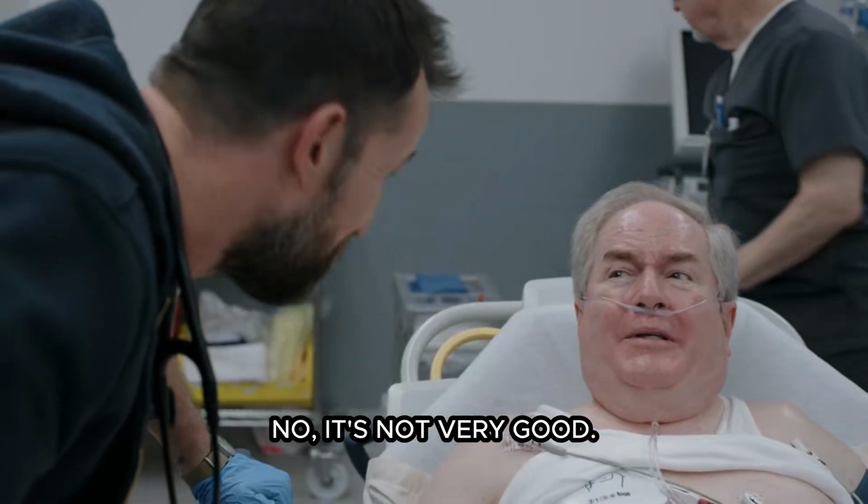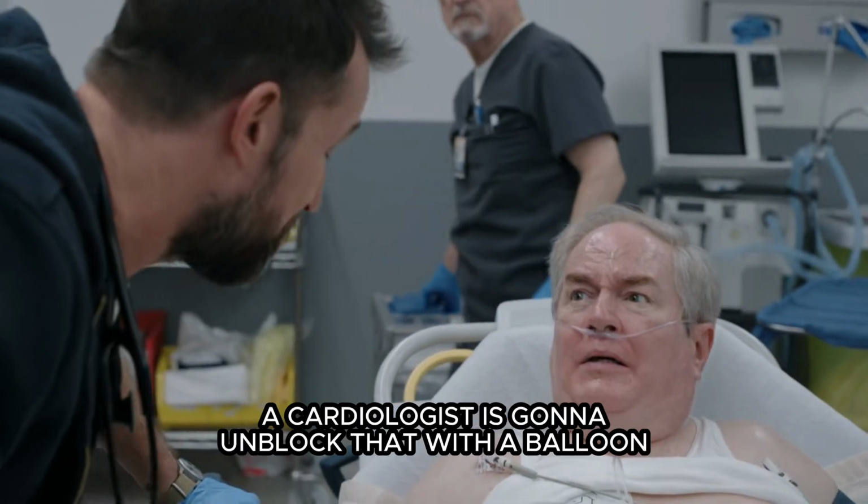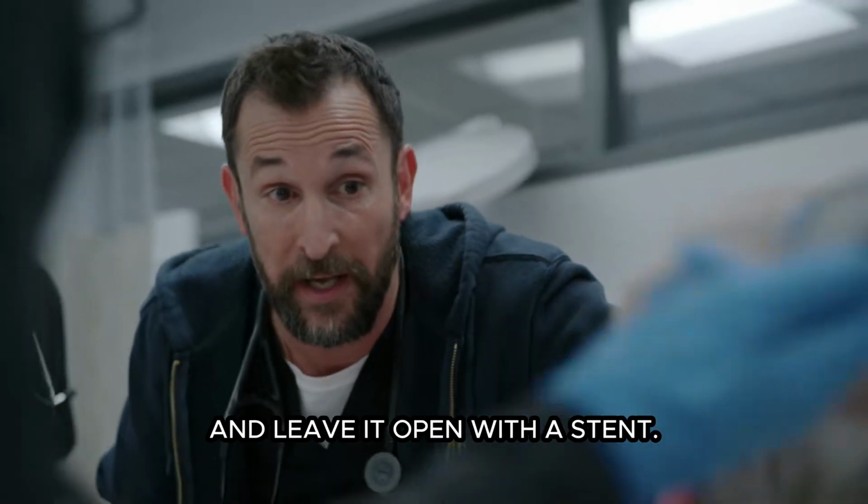That doesn't sound too good. No, it's not very good. We're going to send you up to the cath lab. A cardiologist is going to unblock that with a balloon and leave it open with a stent.